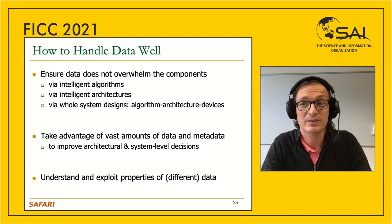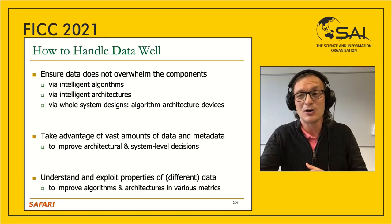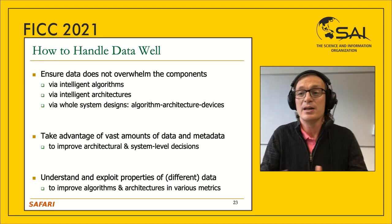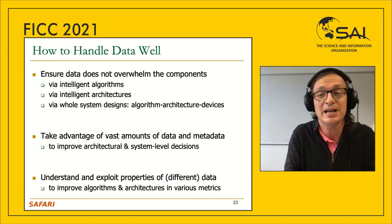And third, we would like to understand and exploit different properties of different data that's flowing through the system. So not all data is equal. Some data is video, for example. Some data is audio. Some data is genomes. Some data is RNAs, for example. And they're all different. They all have different characteristics. And we should probably understand these characteristics really well and exploit them at the very basic levels of the computing platform and architecture and our algorithms, so that we can customize our algorithms and platforms to these characteristics so that we can maximize the efficiency and performance we get.